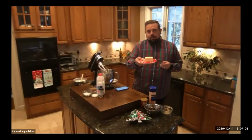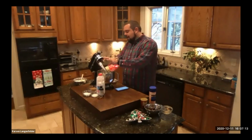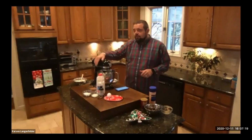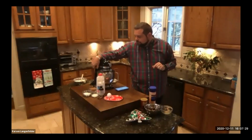Okay, so room temperature butter for this particular recipe. So 1 stick of butter, or a half a cup, right into our mixer. And we're gonna go ahead and get this started today. We wanna mix the peanut butter and the butter together until it becomes really smooth. It's gonna become a smooth consistency. It's gonna change the color a little bit. It's gonna become a little bit lighter.